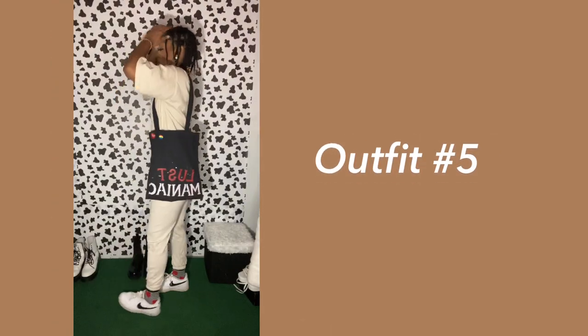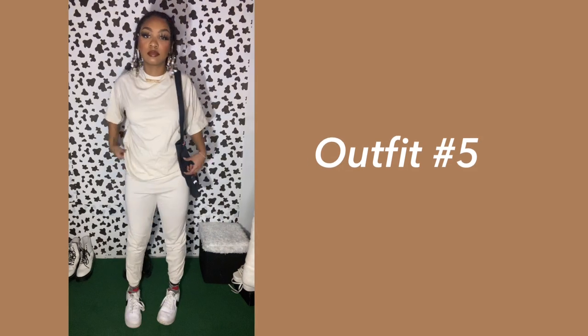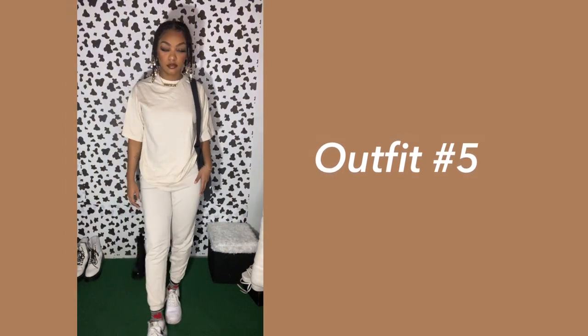Okay, so moving on to outfit number five, this whole outfit is from Misguided, and I have on the same bag from my brand.